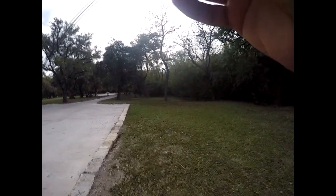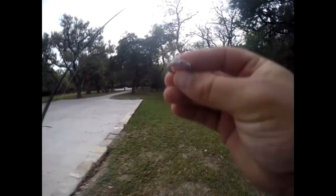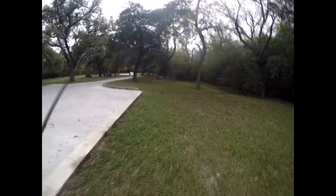I have not been to this park in at least 6 months, probably more than that. And I just found this on the ground. And it's fake, but that's pretty nice. Pretty cool.